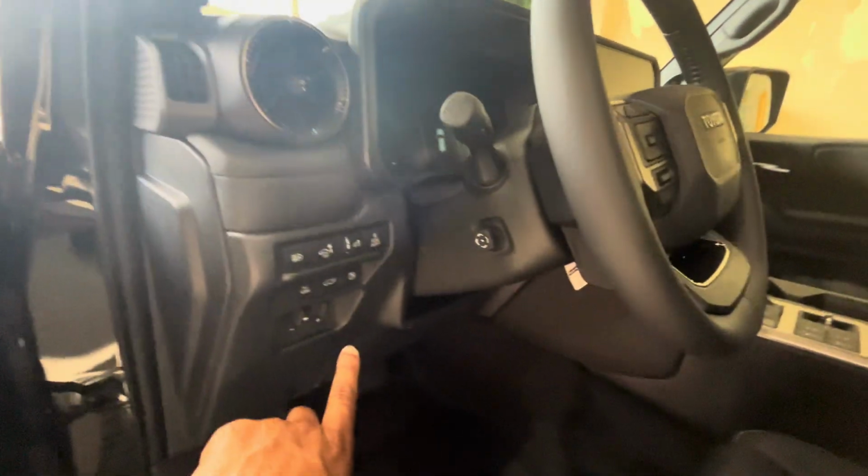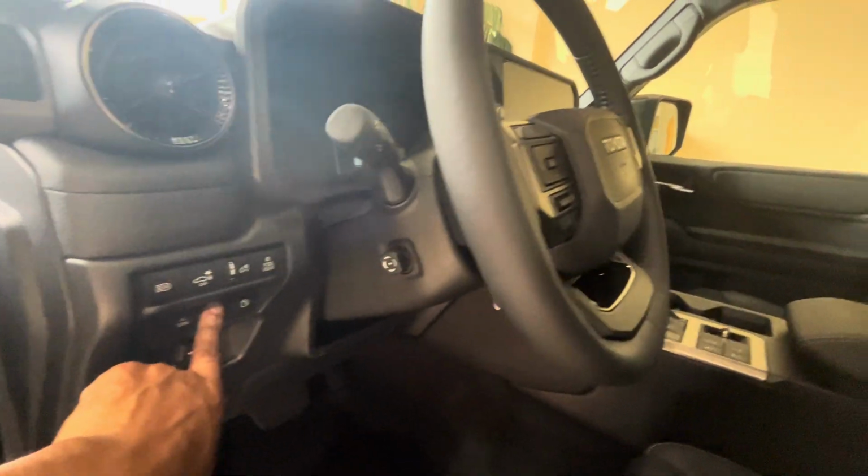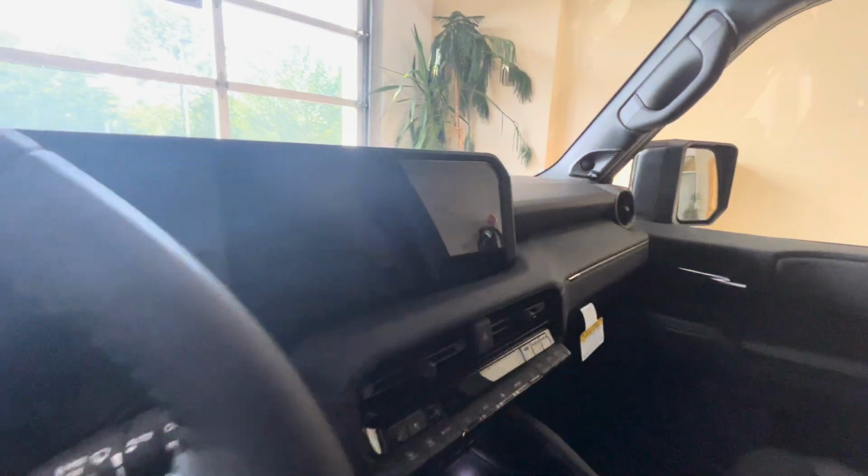Kind of let you look around here, and we'll actually even open up the back. Let's see if we'll open up the back. That button. We might have to go back there because he doesn't have the key in and have to do it manually. But here's the infotainment center in here. Kind of give you guys a peek around here and let you see.